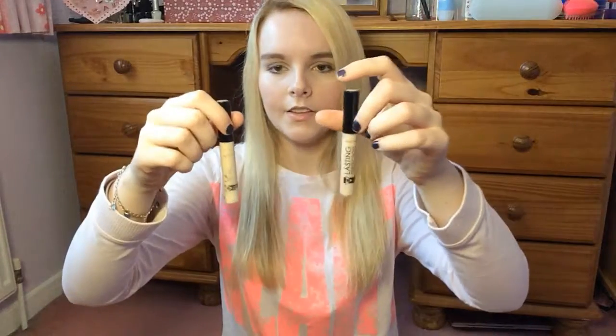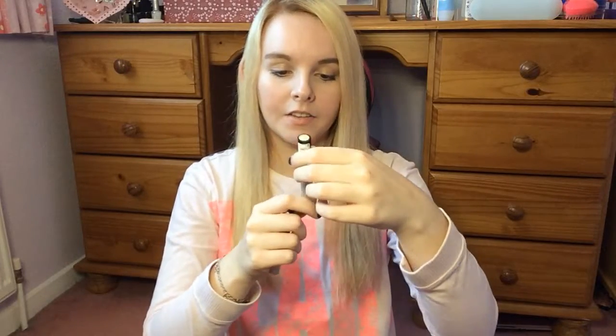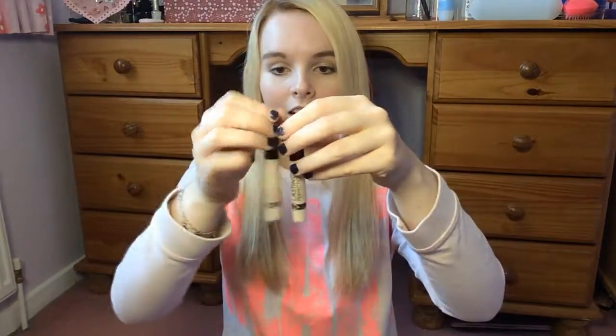Next, I've got 2 concealers, mainly because I'm running out of this one, so I'm taking a backup just in case. This is the Collection Lasting Perfection 16 Hour Wear Concealer, and these are the best concealers which I've ever tried, so love them. Okay, so that is it for face products. Now I'm going to go on to lips and eyes.